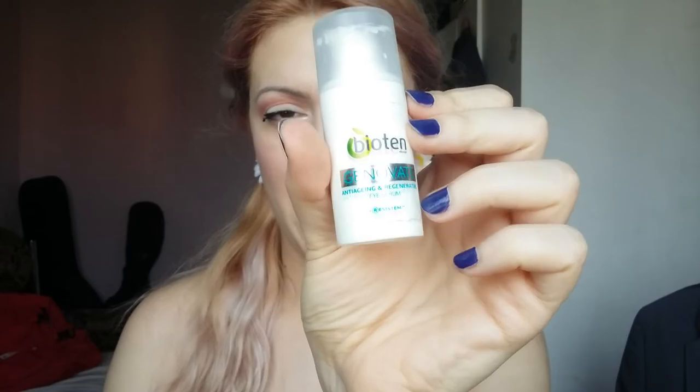And then we have this Biotin Genovate anti-aging and regenerating eye serum. It was good. I still haven't found an under eye serum that does wonders, because I've used them for such a long time that I don't even know if they're working or not. I don't think that any of these creams can reverse your aging process. They can just slow it down and make you look younger for a longer period of time. This was kind of good. I don't notice any new lines on my face, so maybe it works.